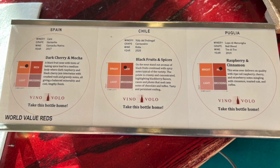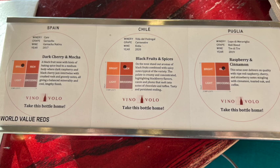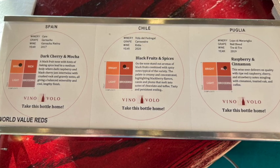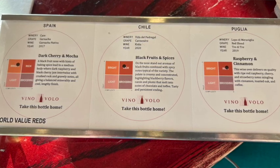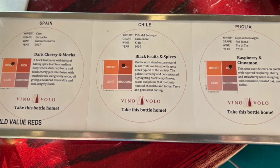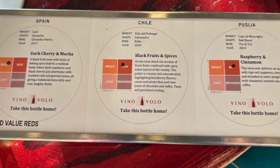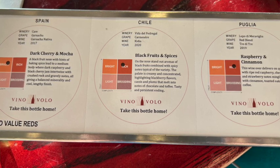So the first one says the flavors are dark cherry and mocha. It is a Grenache, a black fruit nose with hints of baking spice, which will be appropriate for now, lead to a medium body where dark raspberry and black cherry jam intertwine with crushed rock and gravelly notes, giving a balanced minerality and cool, lengthy finish.